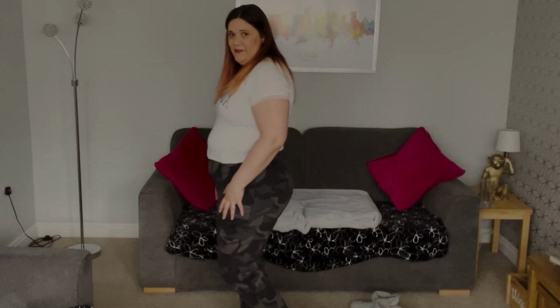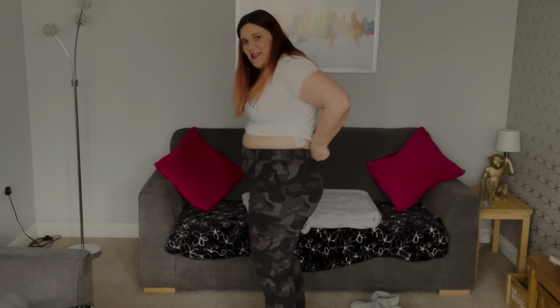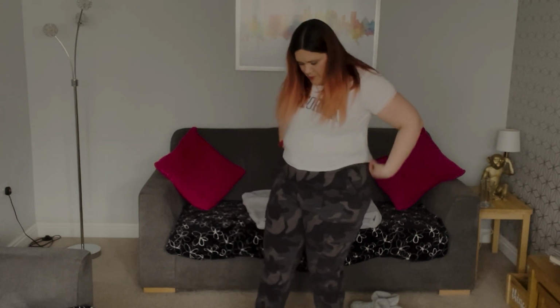Next, I'm going to try on the utility joggers. Here we are. Now, I'm not going to lie, these are a little snug. In fact, very snug. But we do have the elasticated waist at the back, which helps. We've got the belt obviously over the top as well. I've managed to get the belt done up, but on the last hole. So these were an extra large. I was a little bit dubious about whether or not they would fit, but they do fit.